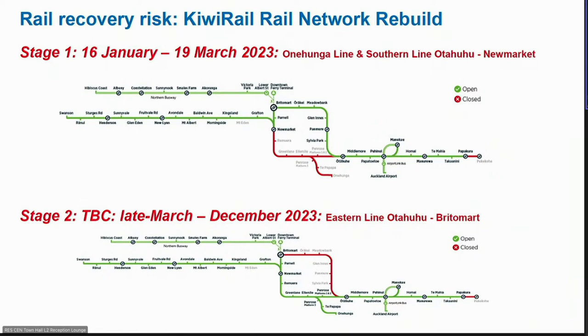And at that point in time, dates to be confirmed, because so far indications from Kiwi Rail are that there are no additional issues on the network that would prevent this from starting.